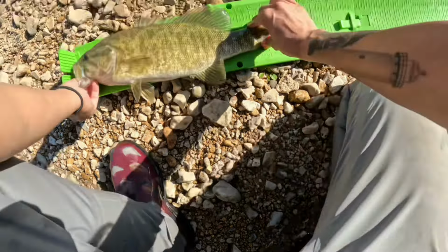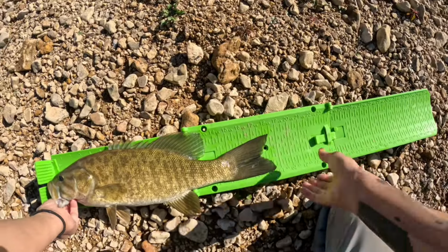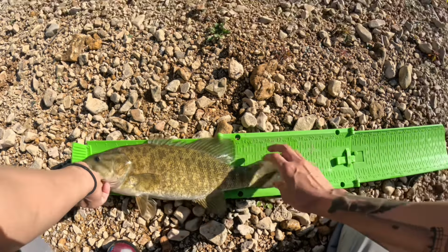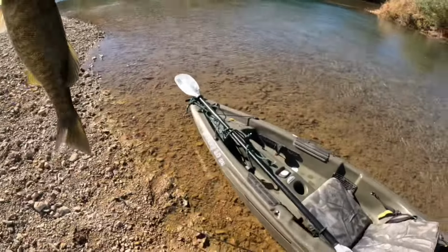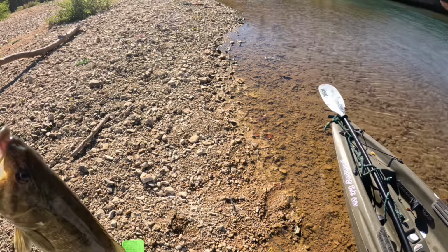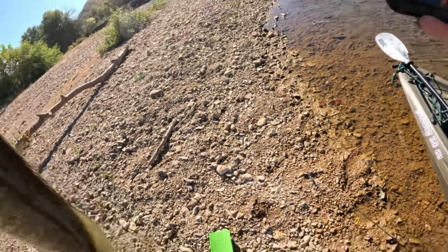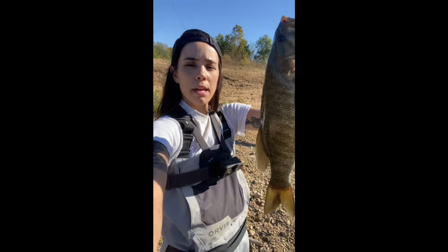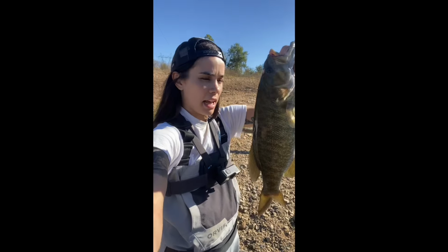All right, we got him at, I don't know if my GoPro's getting this, but he's at 18.5 inches, almost 18.75. So that is a solid fish right there. Solid. He was just looking at my Helgramite. That makes me mad. Okay, so I threw the Helgramite into that hole a few times. Nothing. He was just in there looking at it. Give him a minnow. He took it. First cast. 18.5 inches. Nice fish.